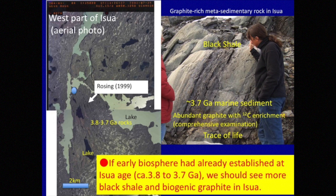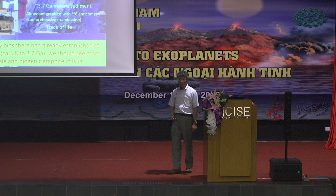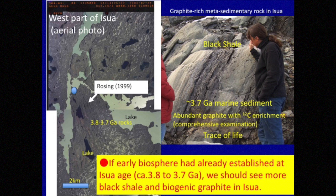This one was done by Rosing. Here is Rosing, and he found this rock. This is black shale, metamorphosed black shale. This was formed as 3.7 billion year old marine sediment. And this metamorphosed black shale contains abundant graphite, and this graphite has enrichment of carbon-12. Because of this kind of geological occurrence and also this kind of chemical feature, he claimed that the graphite in those rocks is biogenic in origin.